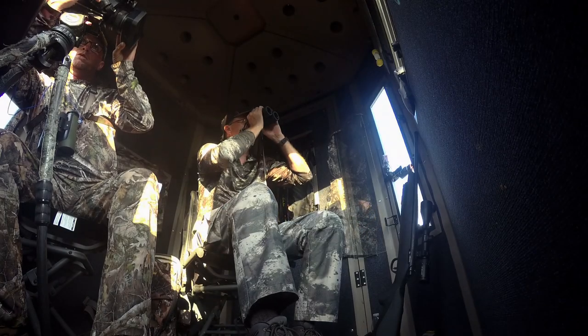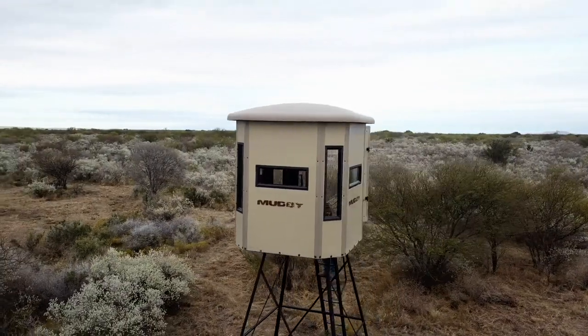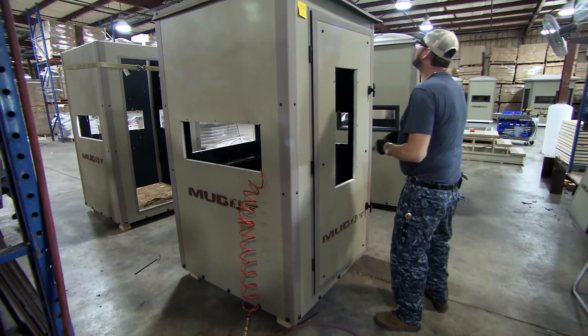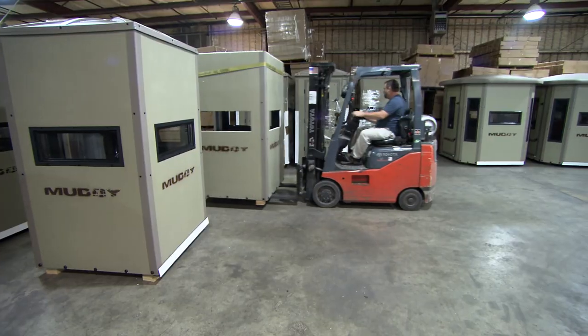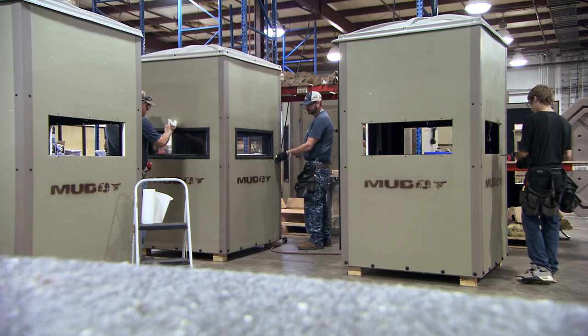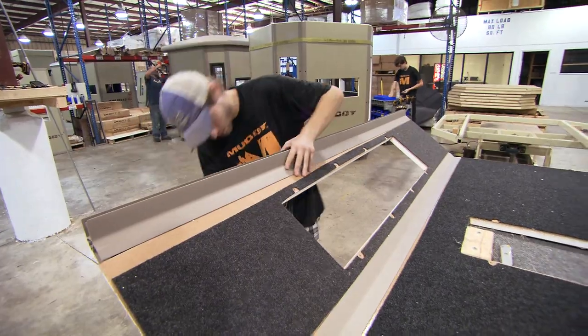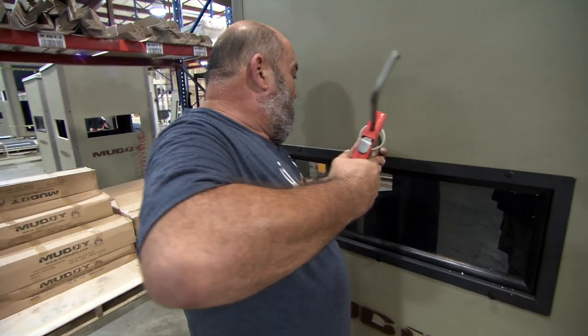Before the break, we were talking about box blinds, specifically the ones from Muddy Outdoors. We got a chance to go to one of their factories where they assemble and ship these high-quality blinds. Let's take a look. We're actually in Parsons, Tennessee, and we've been here about 4 months. As of right now, they're just assembled here and eventually will be manufactured here.